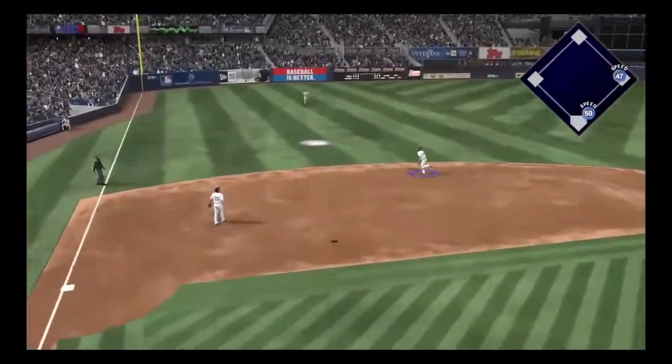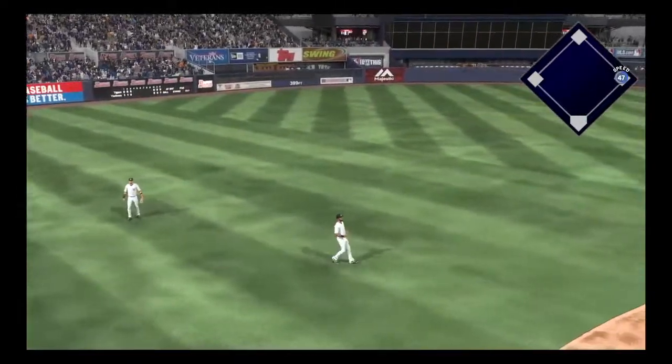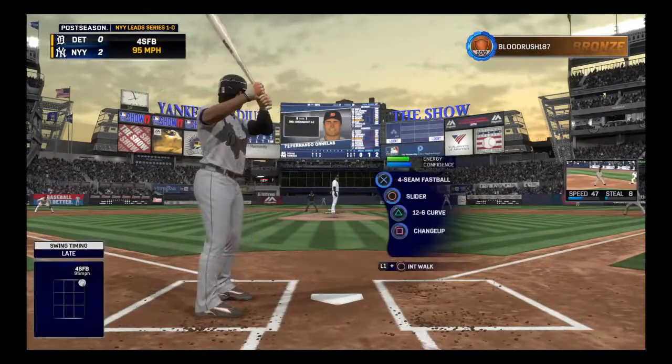And here's a ball hit in the air. Rosario onto the grass. He makes the running play. 2 down. Stepping in and ready for another shot, Fernando Ornelas. 0 for 1 for him here in this one.